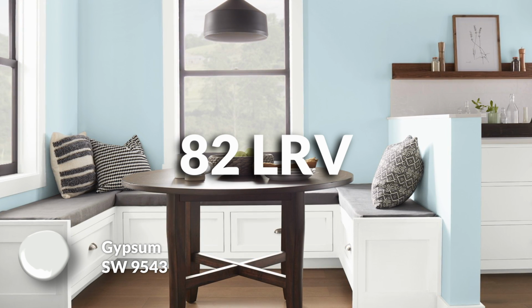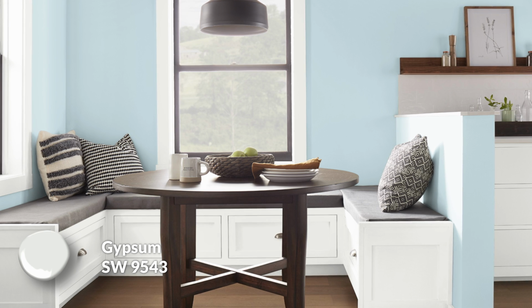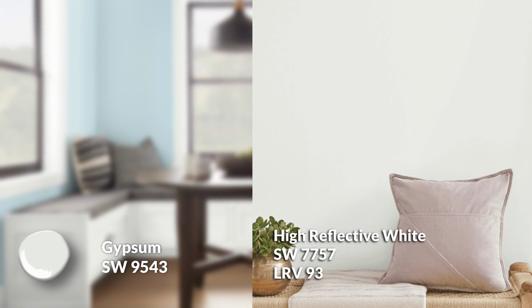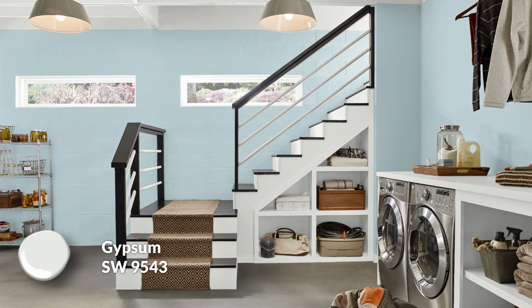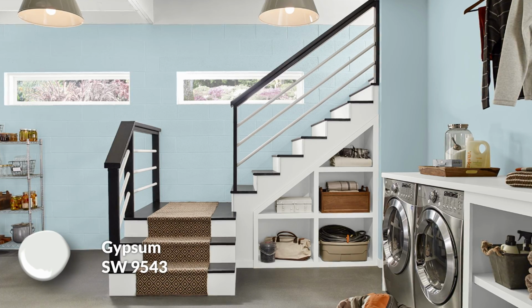It has an 82 LRV, which means it's not overly bright, just feels right, feels nice. It's not as vibrant as High Reflective White or something like that, but in this color palette, it just sits in the background, but still feels nice and crisp and clean. Just enough gray to make it feel a little more minimal and casual, but not too much where it doesn't look white anymore.